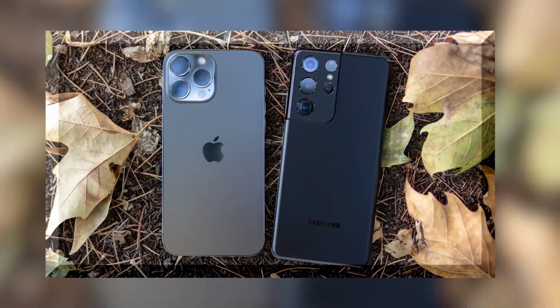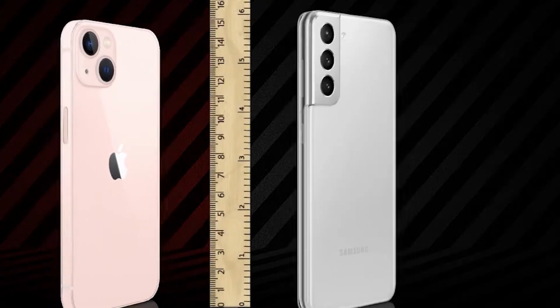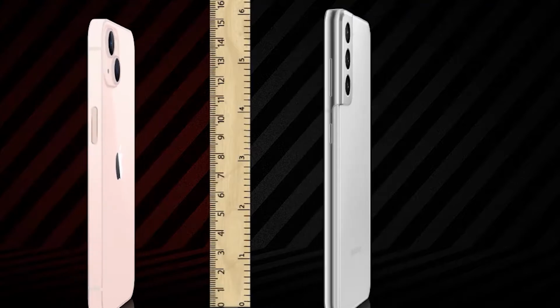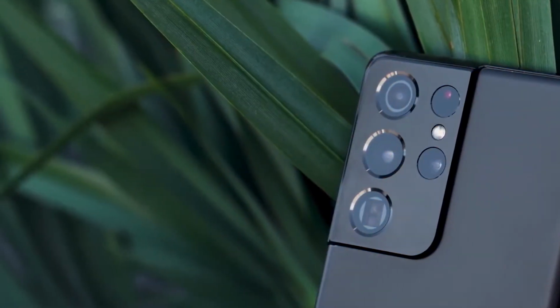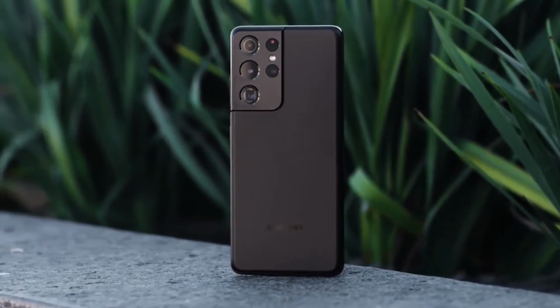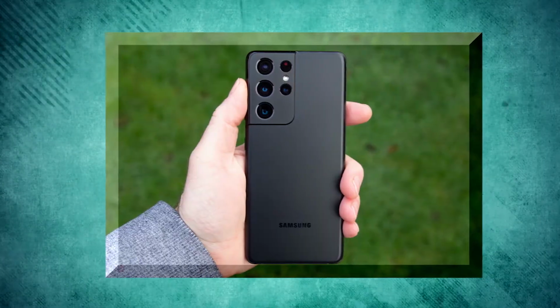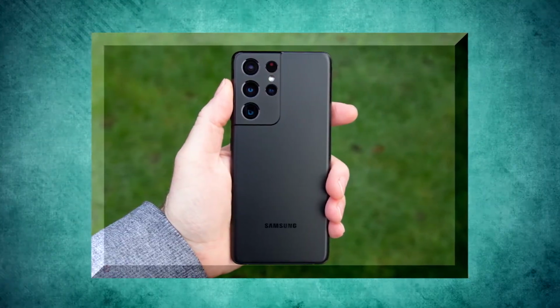Design. First, let's talk about the designs of these devices. Both of these phones feature a frame made out of metal, aluminum to be exact. On the back of the Galaxy S21, you'll find plastic, while there's glass on the back of the iPhone 13. The Galaxy S21 has more curves than the iPhone 13. Its back is curved towards the sides. The sides on the iPhone 13 are completely flat. The Galaxy S21 is more comfortable to hold in hand because of this.